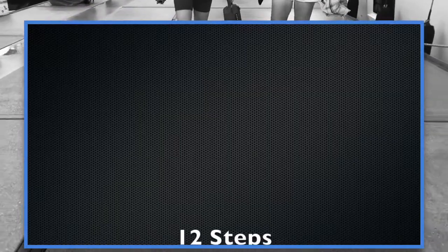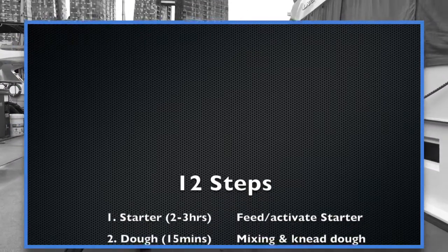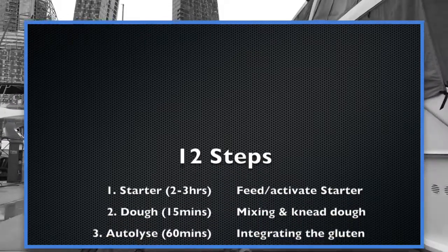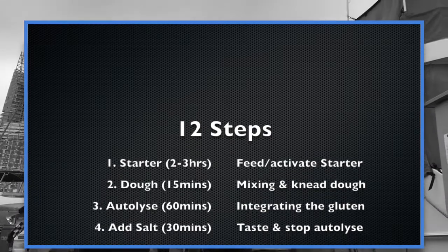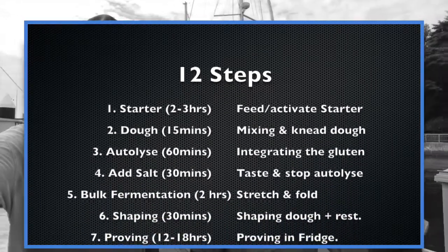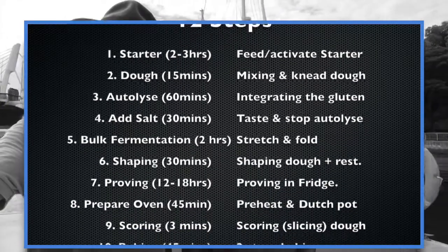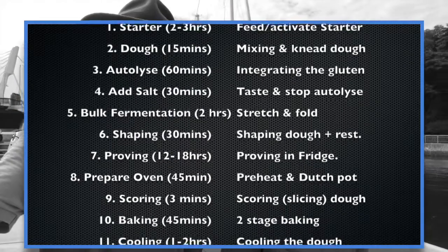There are 12 easy steps to making a sourdough. The very first step is to get a starter from someone and activate it by feeding it. It takes about 2 to 3 hours. Then you mix the flour and the water, which is the dough, and you let it rest, called the autolyse process, step 3. Wait for an hour and you add salt. The salt is to give it taste and to stop the autolyse.